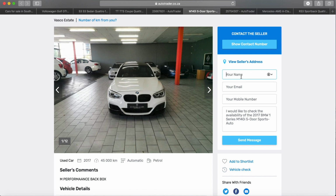But once you've found what you are looking for on the platform and it is here, you can enter in your details, and I'm going to enter in my details. I don't want you guys to see them. I'm going to enter in my details and put in an inquiry just to check if the car is available, but also if I can come in and see the car. It always makes sense to me that I find a car that is within Joburg, just so I can actually go in and see the car.